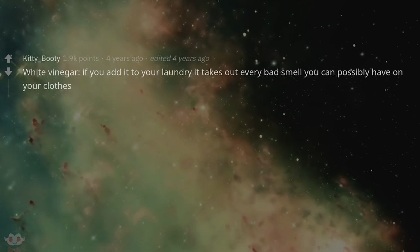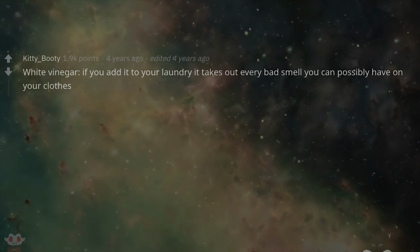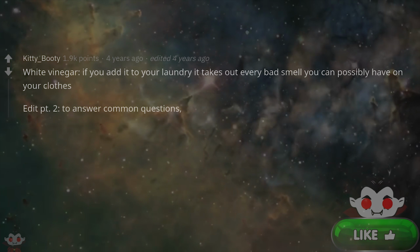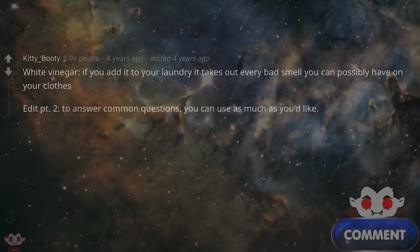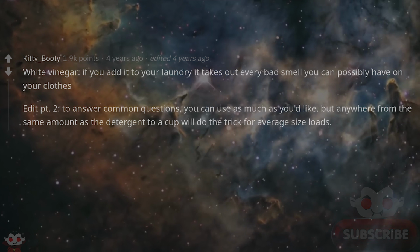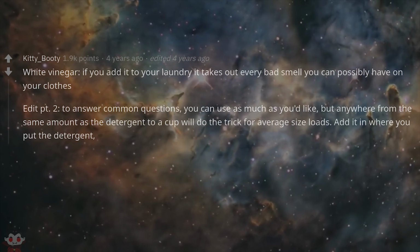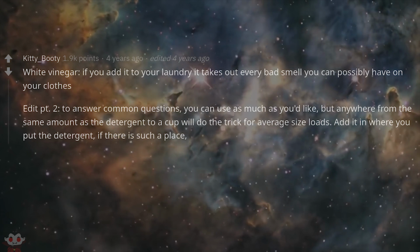White vinegar. If you add it to your laundry, it takes out every bad smell you can possibly have on your clothes. Edit part 2. To answer common questions, you can use as much as you'd like, but anywhere from the same amount as the detergent to a cup will do the trick for average size loads. Add it where you put the detergent, if there is such a place.